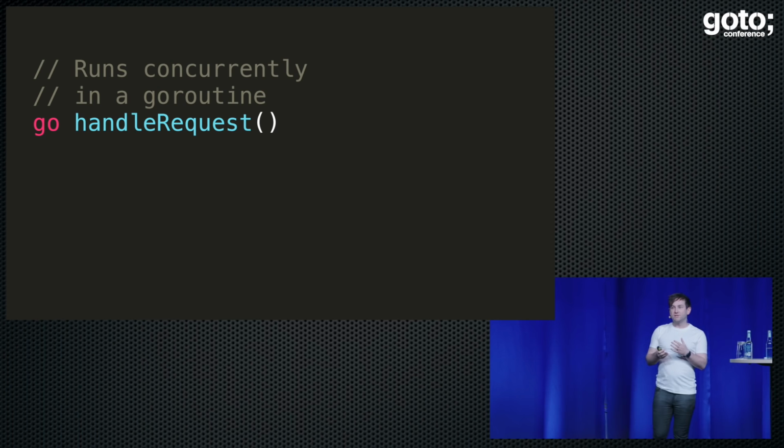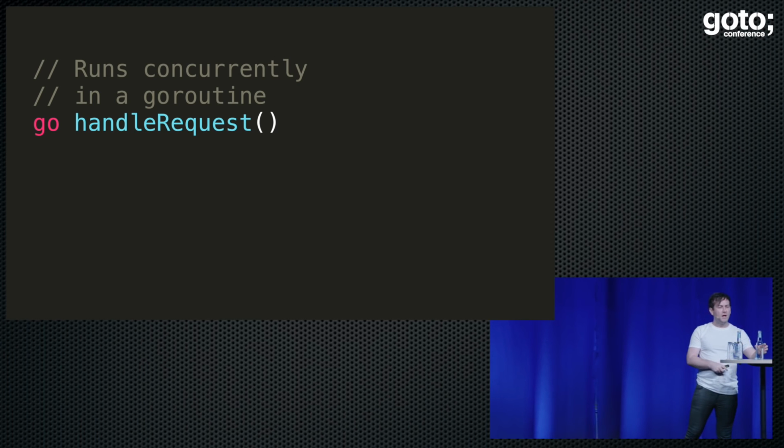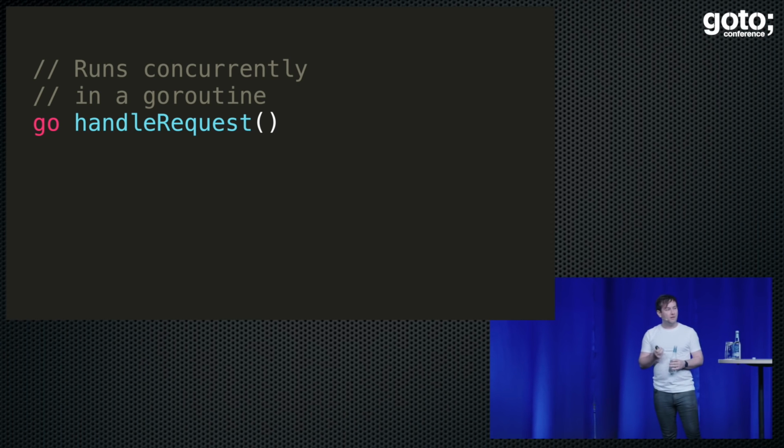And these aren't threads, these are extremely lightweight, almost like green threads, if anyone's used those a long time ago. But they're extremely lightweight ways of running your code concurrently. And the reason they're so lightweight is when you fire off a new Go routine, all you're really doing is allocating like 8K on the stack. It's really, really small.